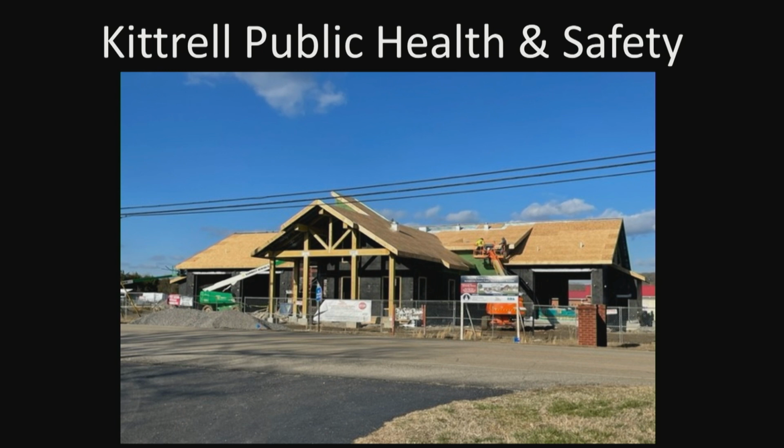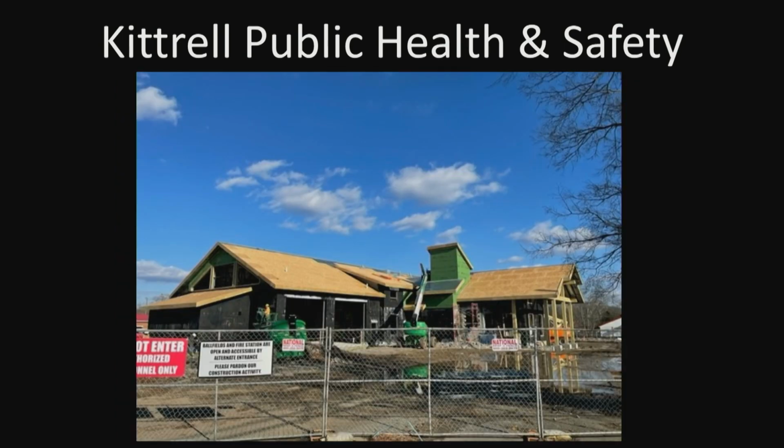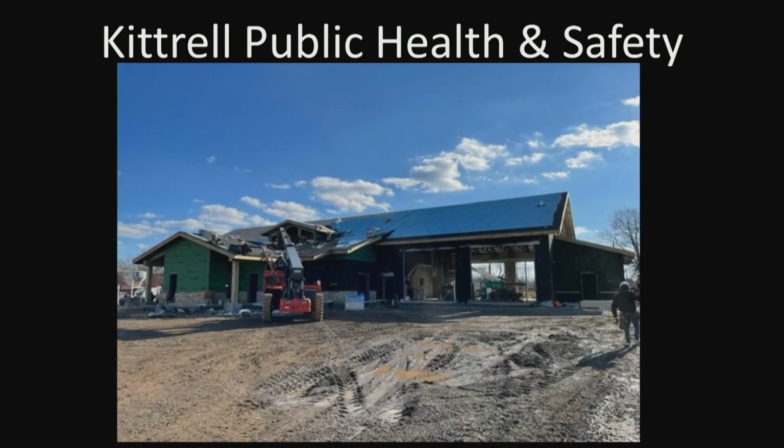Roof decking is at 90%. You can see they're working up there on the ridge right now. Contractor has begun laying shingles. If we can get to the rear, there. So they're already laying shingles right now. They hope to have that roof dried in here by the end of next week.